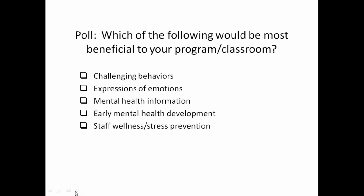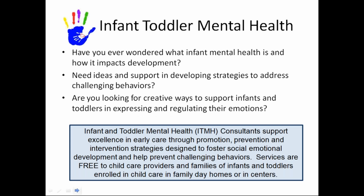Early mental health development, I think that's beneficial for us to understand how we can promote positive development in our youngest children. And staff wellness and staff prevention, again, it's really looking at the ability of us to take care of ourselves as professionals in this field.